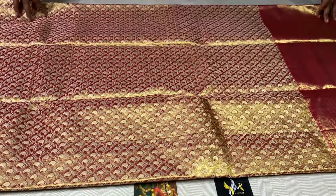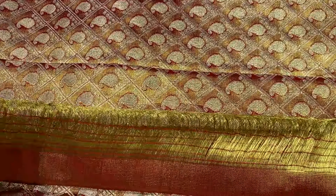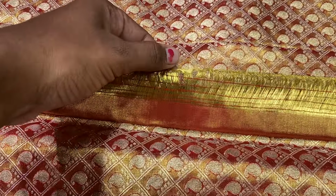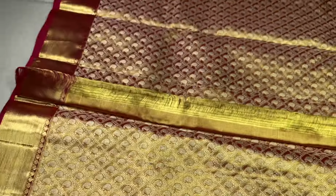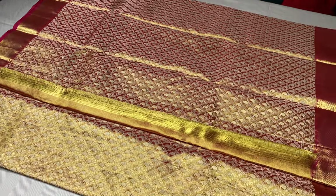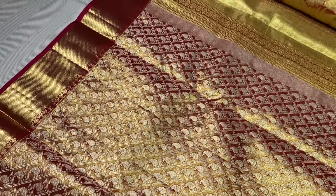This is a perfect copper sari. The warp is copper. You can see the beautiful warp here. The warp threads, the horizontal threads, are completely zari, and only the weft here is silk. Very elegant bridal sari, fully zari woven. This is not print, it is completely woven design.